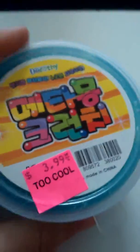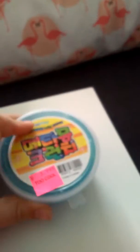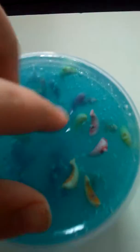The second slime I have is a Chinese slime from toocool again, and it's water with fish in it, so let's see it. Here it is, you guys. Oh, this is very squishy. Bubbles. Let's get on with the next one.